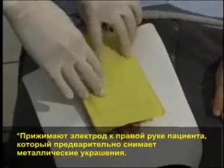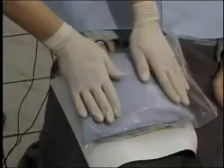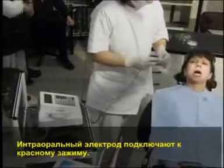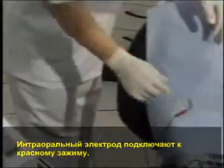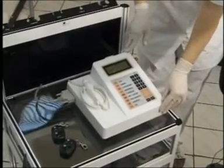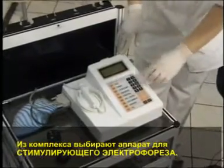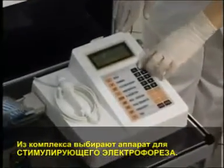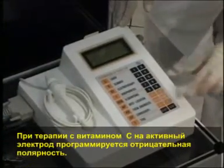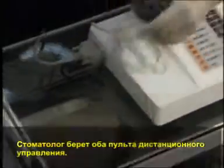The electrode is pressed to the patient's right hand. All metal jaws are removed. The intraoral electrode is connected to the red clips. A device for stimulating electrophoresis is selected from the complex. In case of therapy with vitamin C, a negative electrode is programmed with negative pole.